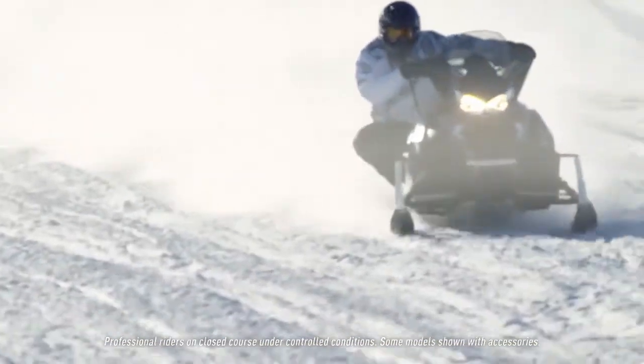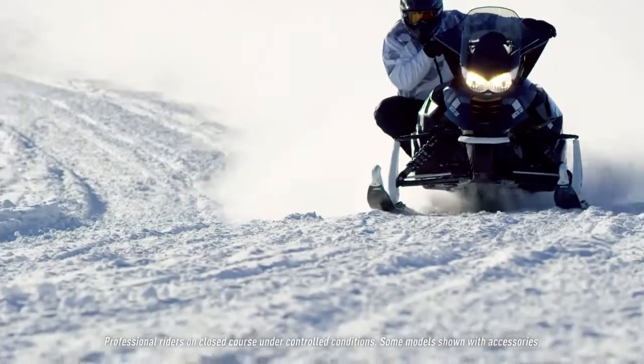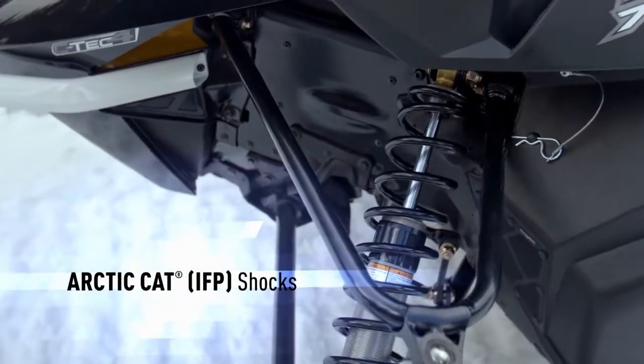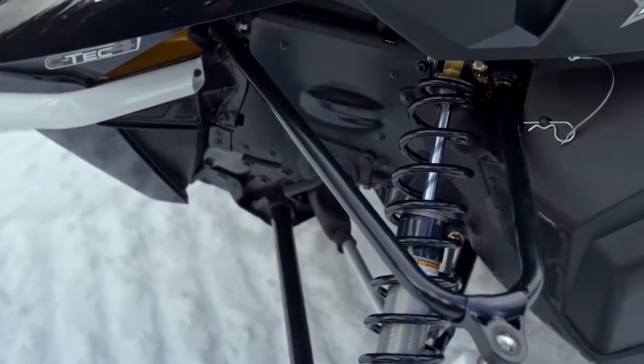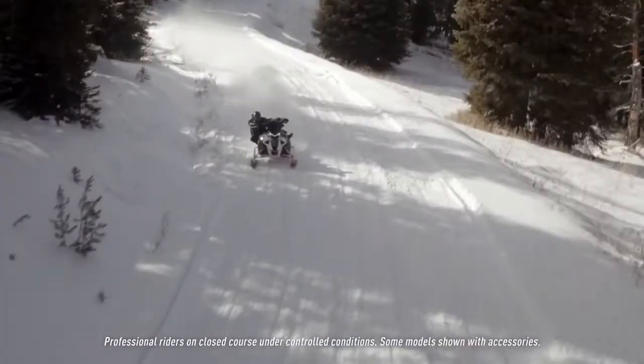ZR suspension systems employ a variety of shocks depending on the ride package, starting with Arctic Cat IFP shocks. These are internally floating piston design, meaning that it's an aluminum body. And the value of that is that it's a higher end rebuildable shock, so very long lasting, but after you get 4,000 or 5,000 miles on a sled, it's nice to be able to take your shocks and get them rebuilt.